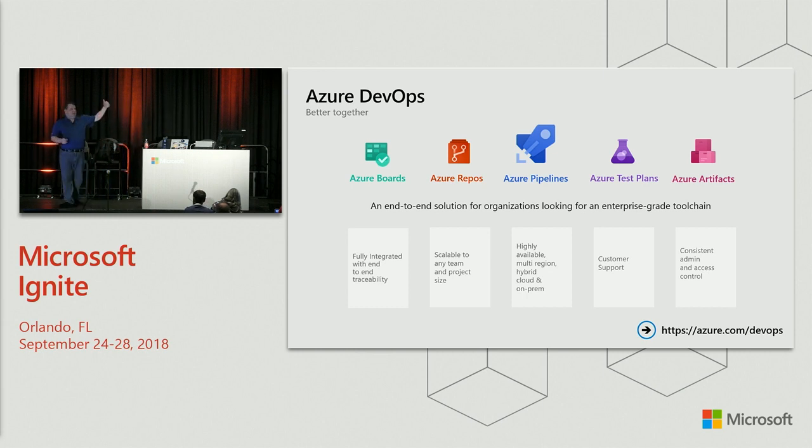Let's say you already have work item management and repos, but you need pipelines. Guess what? You can just get Azure Pipelines, and away you go. Now you can deploy from your repos. Let's say you have your own build system, your own repo system, but you want an artifact system that people can go to and download your SDKs. You can use the Azure Artifacts service to help you out.